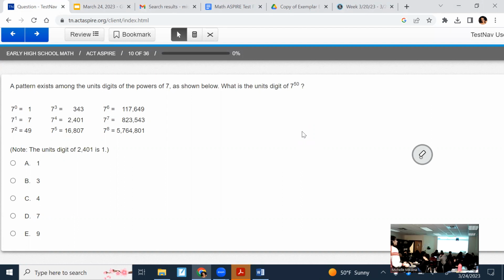So this one says a pattern exists among the units digits of the powers of 7 as shown below. So here's the first 0 through 8 powers of 7. It gives you the values. If I tried putting this in my calculator, it wouldn't give me the units digit. It gives you a key right here, by the way, to explain what units digit means, because I didn't even really know. It tells you the units digit of 2,401 is 1.